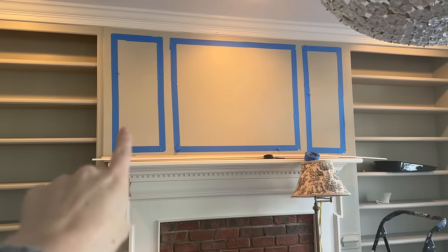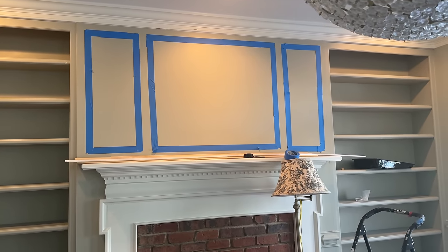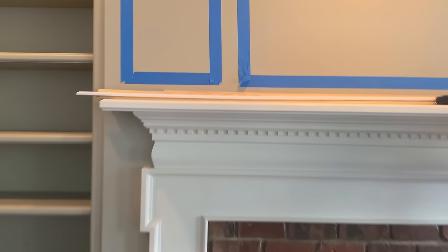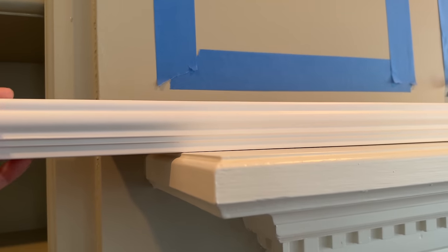Thinking mirror in the middle, sconce of some sort, either a candle holder or an actual light sconce. And then obviously two of those. I also have this molding that I'm going to use for that.